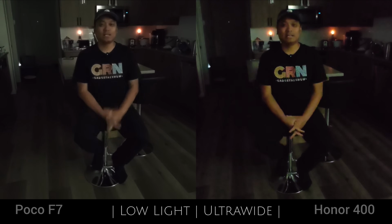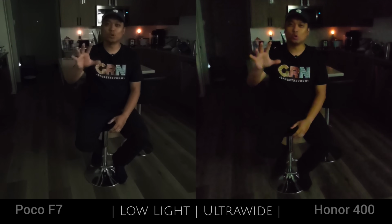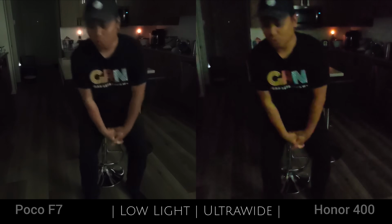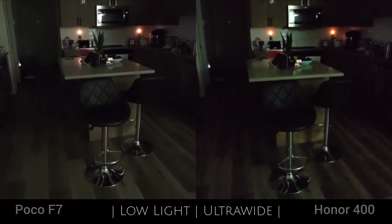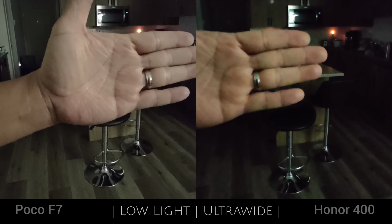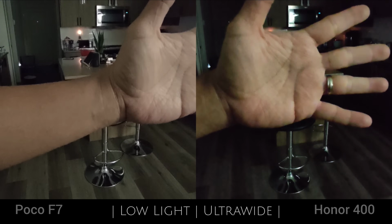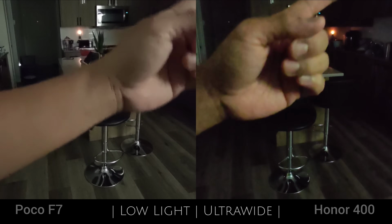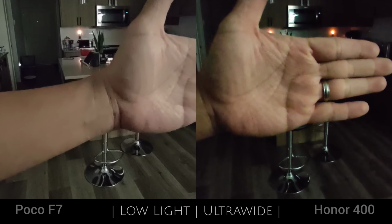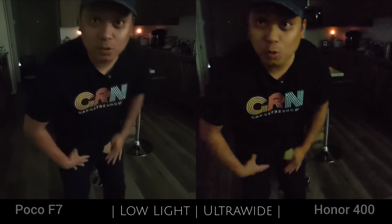In terms of video quality, I like the warmer look on Honor 400, but I also like the natural looking tone on POCO F7. In terms of noise and details, not so bad on POCO F7, but you got more details on Honor 400, but you got a noisier video compared to POCO F7. This is my face close-up.